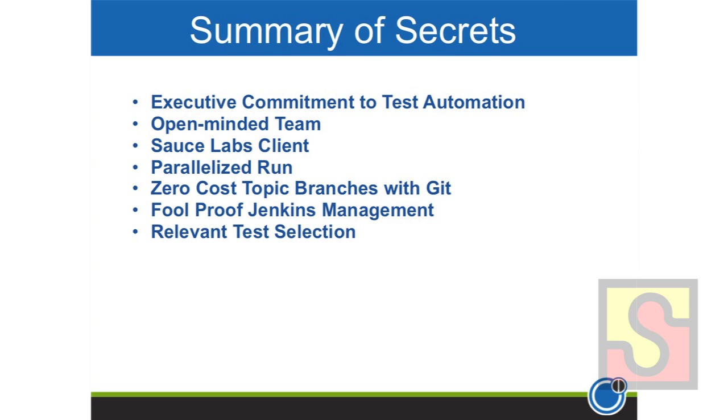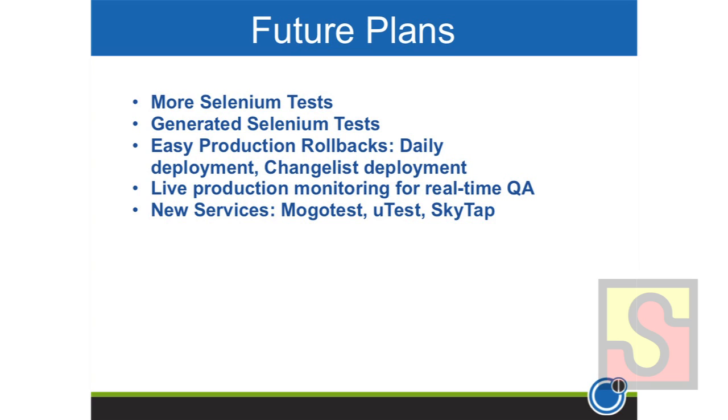Probably this year we're going to be adding more Selenium tests and hopefully continuing along this pattern. We're also looking at trying to generate Selenium tests. I don't know if any of you guys have tried to do that, but that's really interesting to me. And then we're also trying to move to a daily push cycle to production, and then hopefully a per change list push to production. And we'll need to update our DevOps and our production tools so that we can roll back quickly in order to do that first. But that's definitely something we want to do this year.